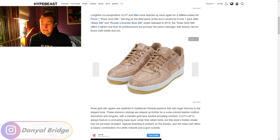As I was saying though, I feel like this shoe will definitely hit off more in a female audience. I don't discriminate. Anyone can wear this. It is an Air Force One with just a little bit of rose gold on it. I'd be very interested to see what color is underneath it, because that could actually determine which audience this will hit off more on.